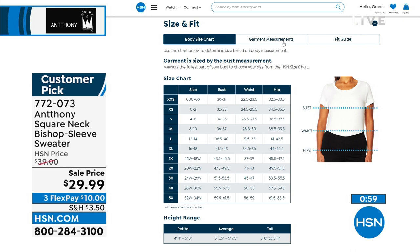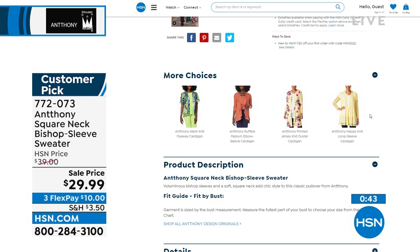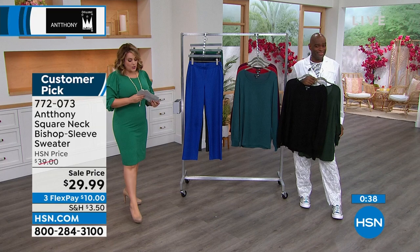We've got the size and fit chart on hsn.com. So just type in size and fit, or you scroll down, and you will see the little tab that says size and fit. But this one, don't overthink it. Extra small through 3X. Tammy, are you in your typical size? Which one? So pretty. Yes. Yep. Okay. So you don't have to go up or down. You shop your true size.